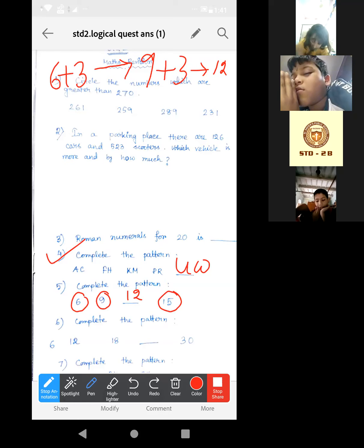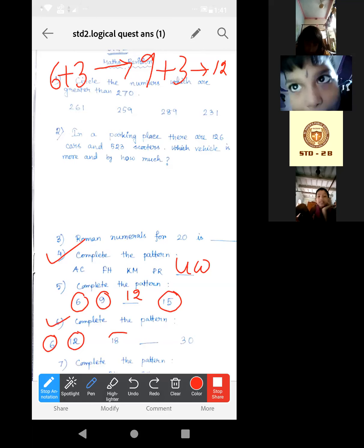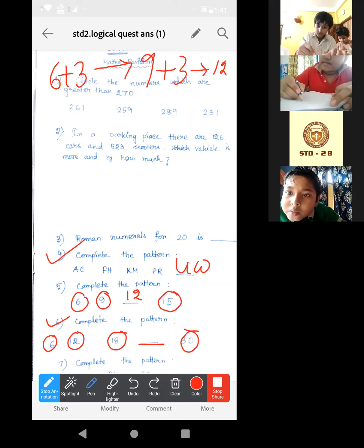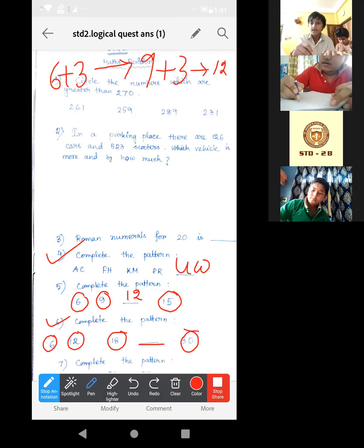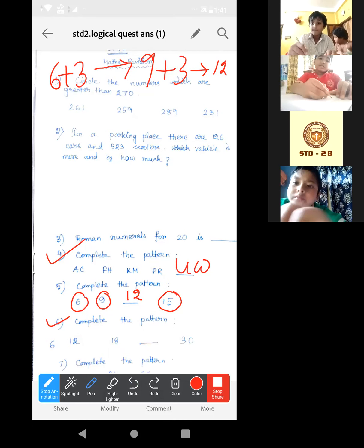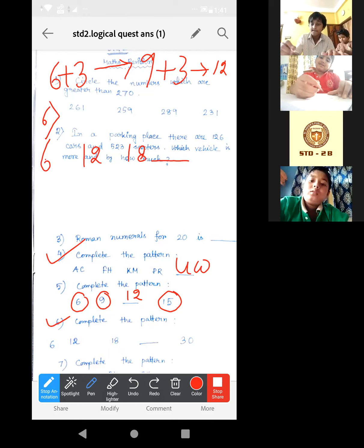Okay. Now the sixth one. Here, look, the same thing. First 6, then 12, then 18, then blank, then 30. Here, we are adding 6. Here we are adding what? 6. Okay. Samriddho. The sixth one I am explaining here. It is given 6, 12, 18, blank and 30.